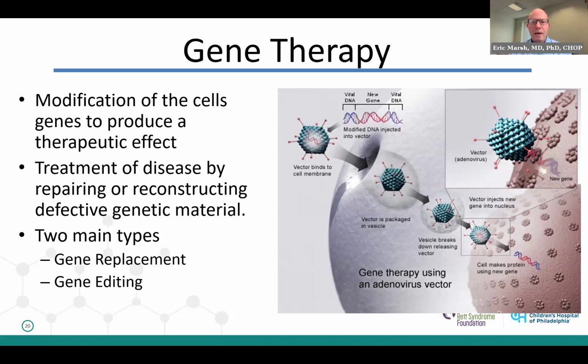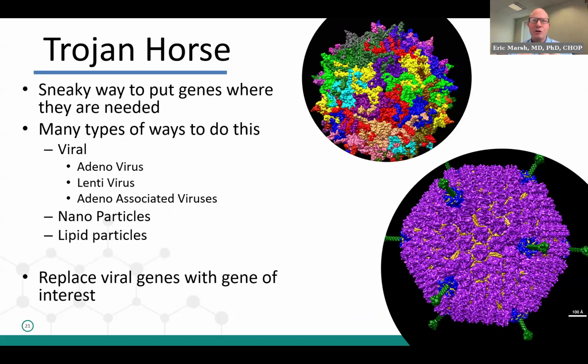Next slide. And many people think about this as a Trojan horse, right? You are tricking the cell to allow a piece of DNA into it that it wouldn't necessarily want. And the two images on the right are 3D reconstructions of what these viruses look like, with all the different proteins shown in different colors. So it's a beautiful, colorful image of the virus. And then the lower right shows these little stalks that stick out in green, and that's what actually helps the virus bind to cells. And researchers are spending a lot of time trying to figure out ways to get these viruses to bind to specific types of neurons, or neurons in general, really efficiently, so that you can get the gene that you want into all the cells that you want.